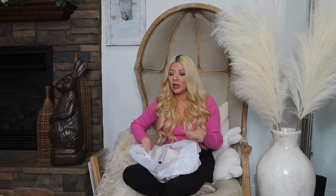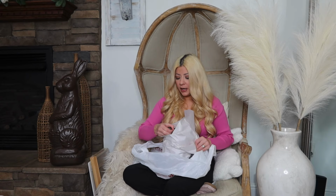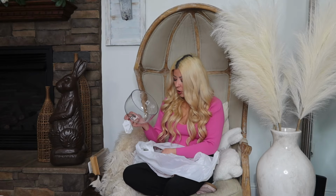Another thing I've been wanting was a little cloche to put on my counter so I could display some baked goods in. And wow, they had so many cute ones. It was really hard for me to decide. There was a beautiful wood one, a couple marble ones that I had a hard time talking myself out of, but since I was going with the whole gold theme, a lot of times when I'm buying stuff, I want everything to be cohesive in my cart. I know that's crazy, but I figured if we're doing the gold, let me get the gold cloche.